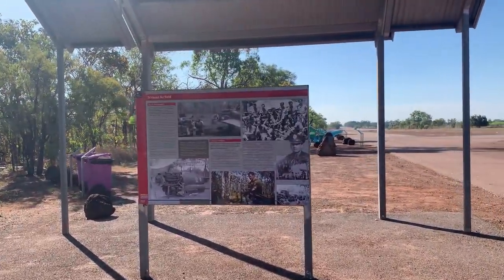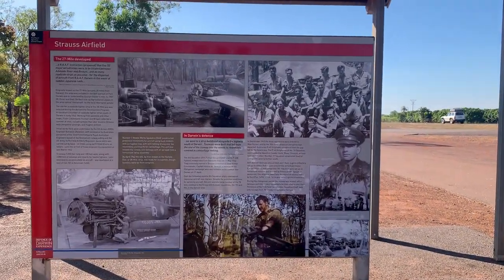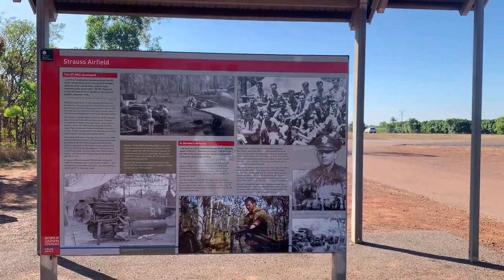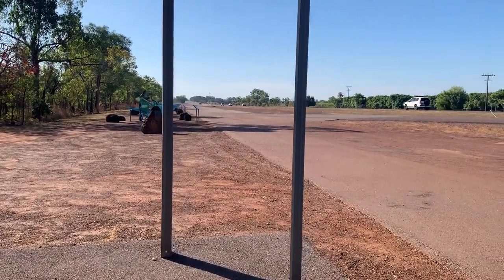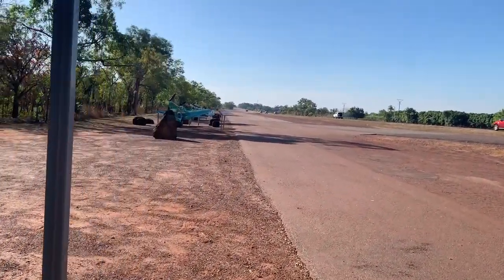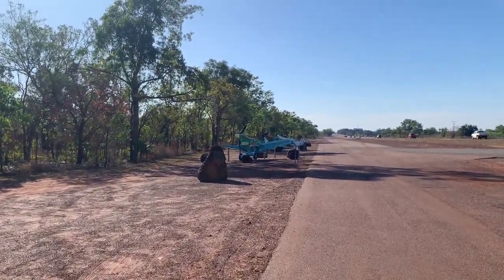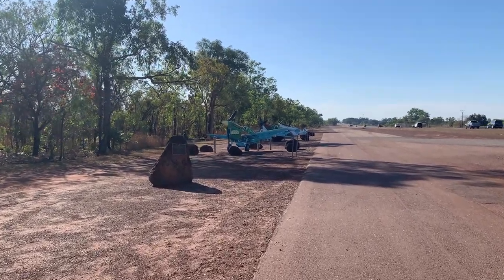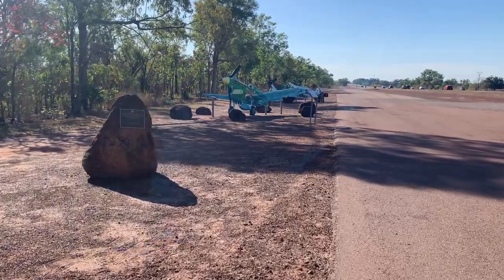As I said before in this video, there are a lot of airstrips along this Stuart Highway. You guys can see one called Stross Airfield here. It is said that this was established during Second World War to train Australian Air Force. There is also an airstrip here, and it was used to take off and land Air Force planes and jets during that period. There are a few aircraft models here. Let's go and have a look at them.